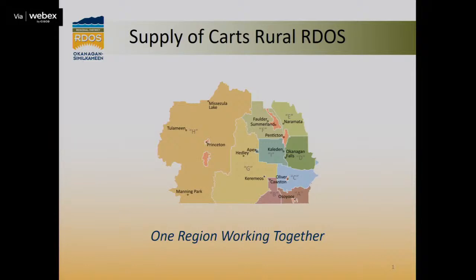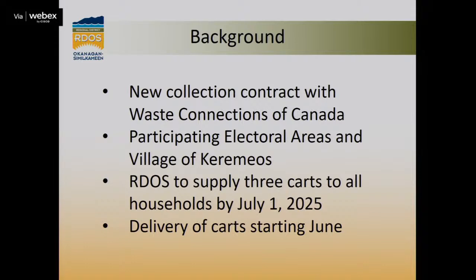So this is a program that's been done in many other communities, and I'll be talking about some of the best practices that we've learned and how we'll be applying this for the rollout of carts in the rural RDOS. So which button?